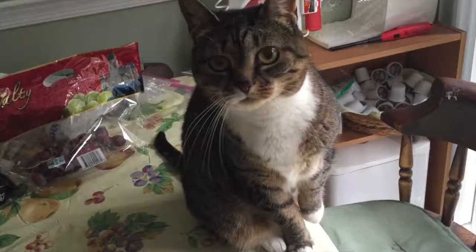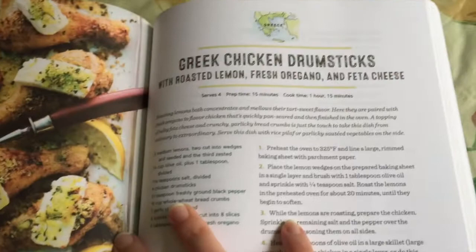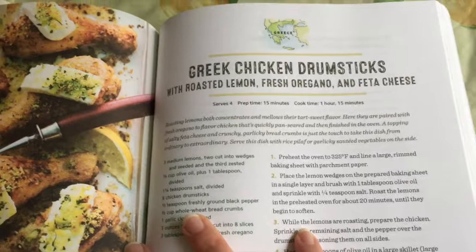There it is. And for dinner, I'm going to turn my camera around because I'm going to show you in a cookbook what I'm planning for dinner. Say hi, Bella. So I've showed you this cookbook several times before, The Mediterranean Table, and I'm going to try to make this recipe. It's called Greek Chicken Drumsticks, and I'm probably not going to make it exactly the way they say with roasted lemon, fresh oregano, and feta cheese.